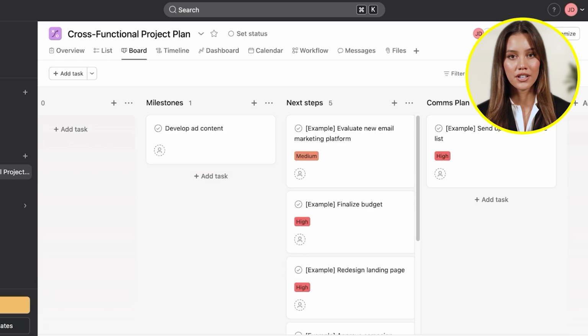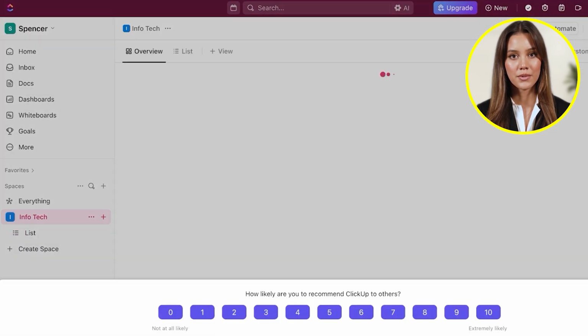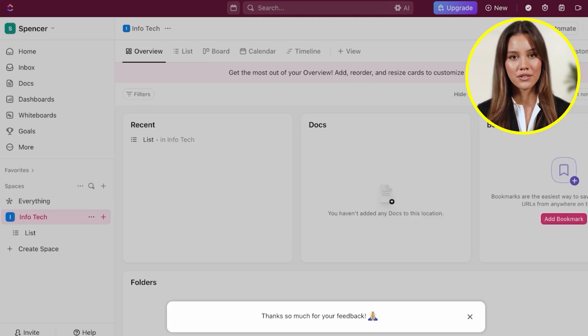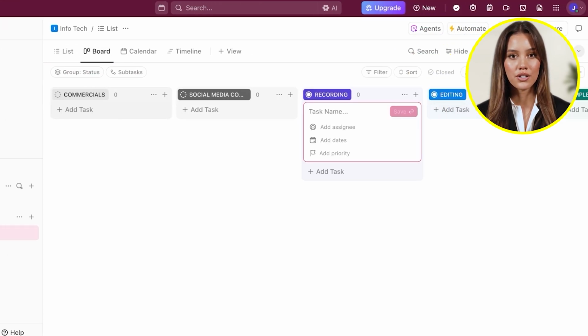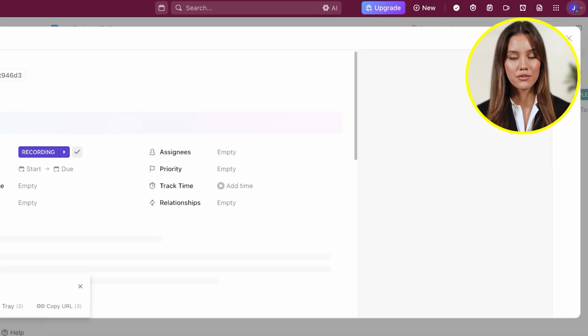Then if I look at ClickUp, again, I can do pretty much the same thing on ClickUp. So I have a list, and we are going to click on list. It's currently empty. I'm going to go into the board views. I have different columns. I can add a task to record, and I can click on the task, add assignee, add time tracking, priority, relationships.